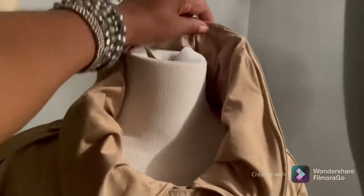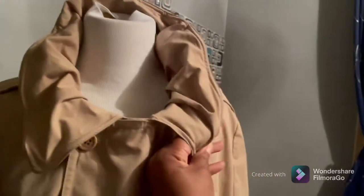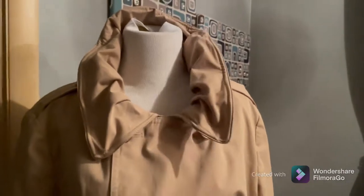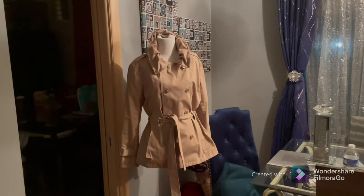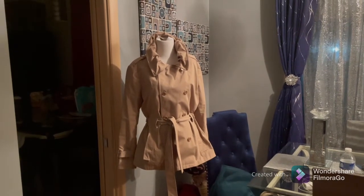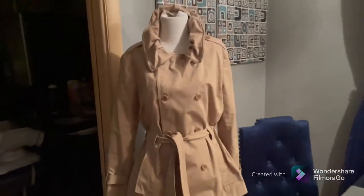I can pull it up even more. And again, this part right here is a wire, so you can kind of play with it. So I just want to show you guys, see, and it stays. So yeah, this is really nice. I love this jacket. So this is option three for what's on my fall outerwear menu. Okay, let's see what's next.